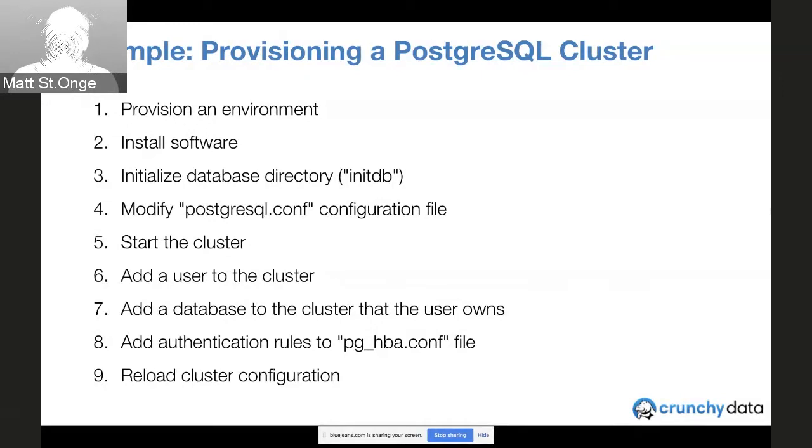You now need to make sure the user can connect. So you need to update your authentication rules, which are in a file called pg_hba.conf. Then you reload the cluster configuration, and you're good to go. So creating a database isn't exactly a simple step. It actually took us 9 of these steps to get there. And that is a process that, in a production environment, you would likely automate.